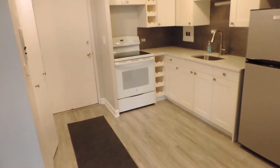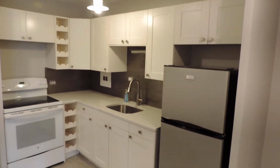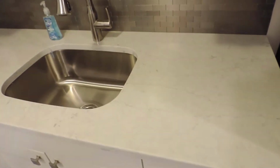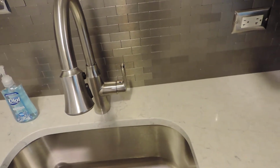You've got a new stove. Now, the stove is electric, and new cabinets, and a new fridge. Lots of storage. You have a granite countertop and a stainless steel sink. You can see it's never been used. There's a hose attachment for the faucet, for the fixture. The cabinets are all brand new. You can see they're about a foot deep. Very easy to use. And there's a lot of them.